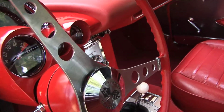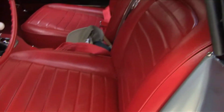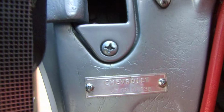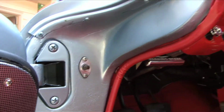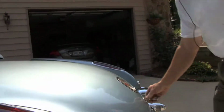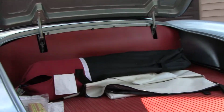Everything has been restored or replaced. It's got the correct seat belts, correct carpet, which is the serial number of the car. This is a June, I think 16th or 17th, build date of the car. That's the trunk with my stuff in it. All the chrome has been totally re-chromed.